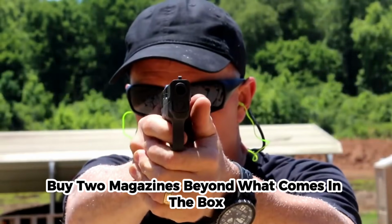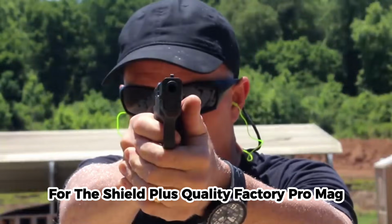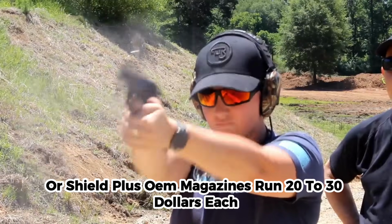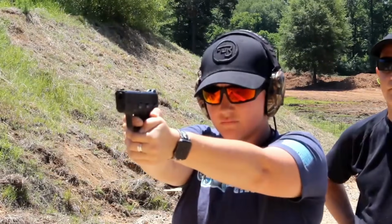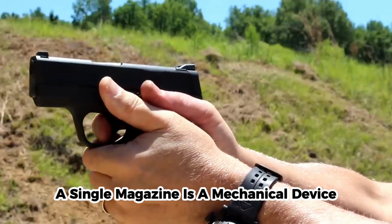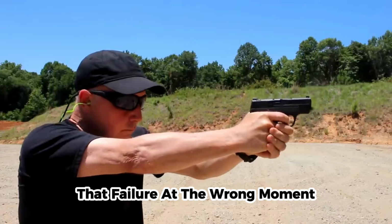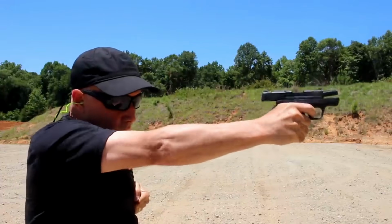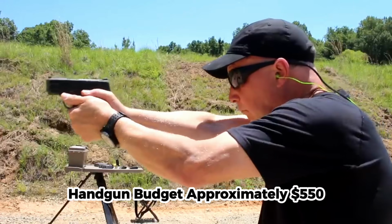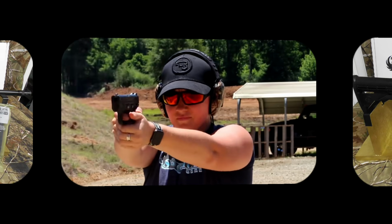Buy 2 magazines beyond what comes in the box. For the Shield Plus, quality factory Pro Mag or Shield Plus OEM magazines run $20 to $30 each. Do not skip this. A single magazine is a mechanical device that will eventually fail, and you do not want to discover that failure at the wrong moment. Handgun budget: approximately $550 including pistol and extra magazines.